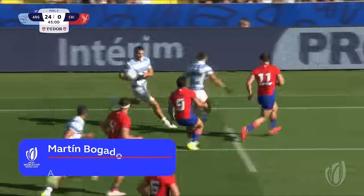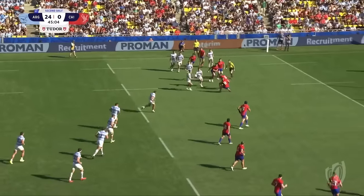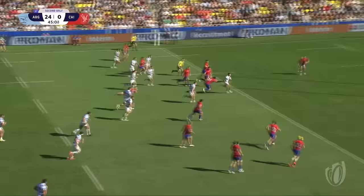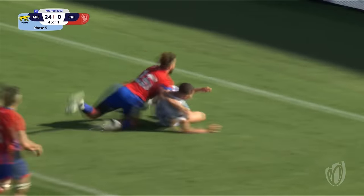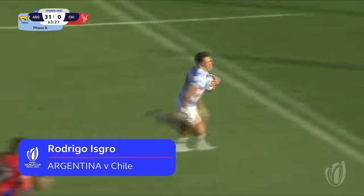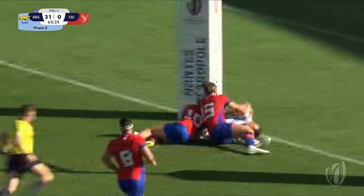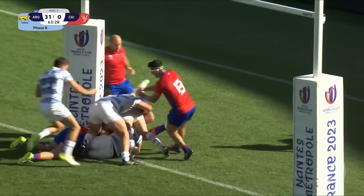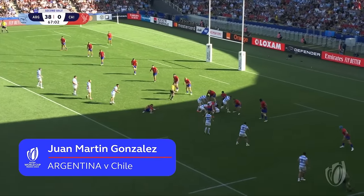On the outside, Imhoff looking for a nice switch. Argentina flowing into this passage of play. Martin Bogado, the stem. It's sizzling. Bautista Delguy, there's another pass on the inside. Rodrigo Isgro, the big powerful winger. Has he got over? He has indeed. Support is there from Mallia.